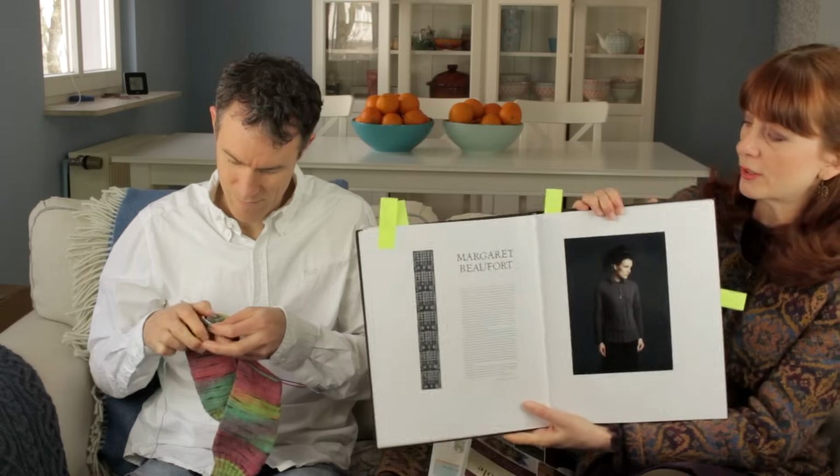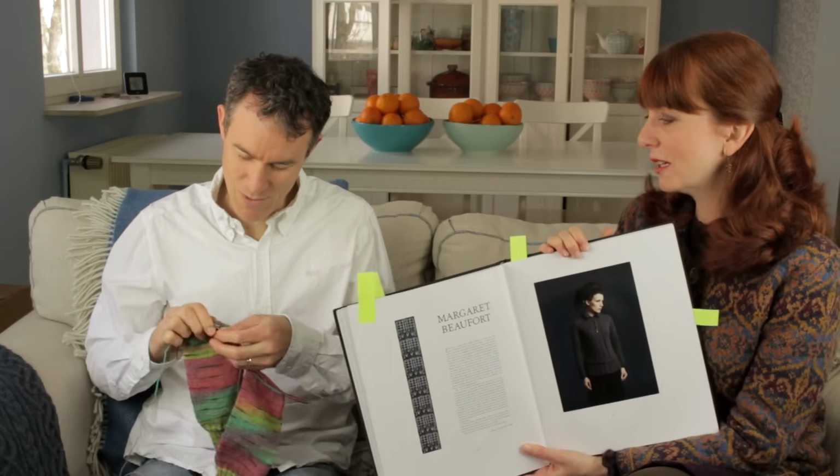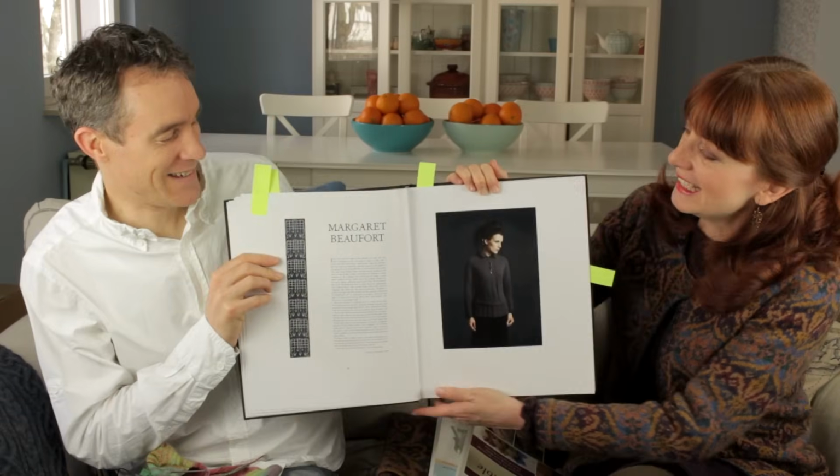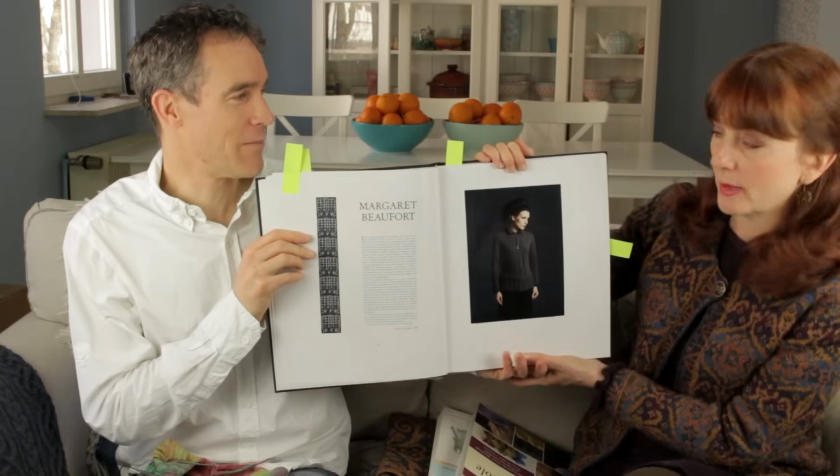And Margaret Beaufort, maybe I know you're knitting wonderfully there, but if you hold it like a gentleman. Yes, like a gentleman. Okay, then we can keep it straight, and we mightn't get so much gloss.